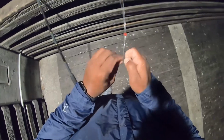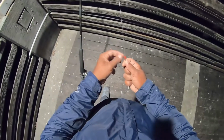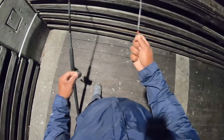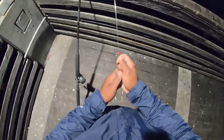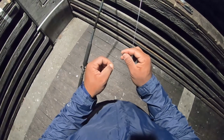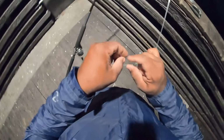Loop it like that. Right there. All right, so bimini twist. You got a double line. Put a loop over the swivel. And I have here, this is 25 pound test. That's more than enough to cast the 8 ounce out.